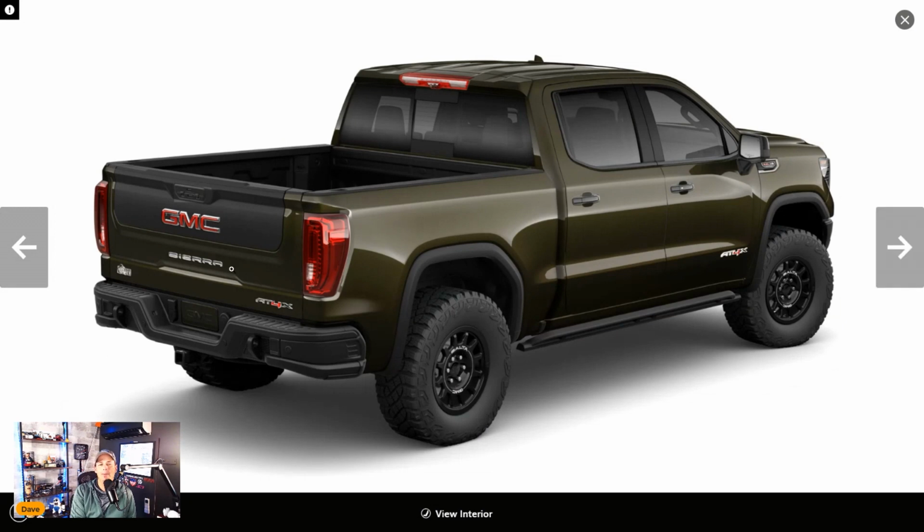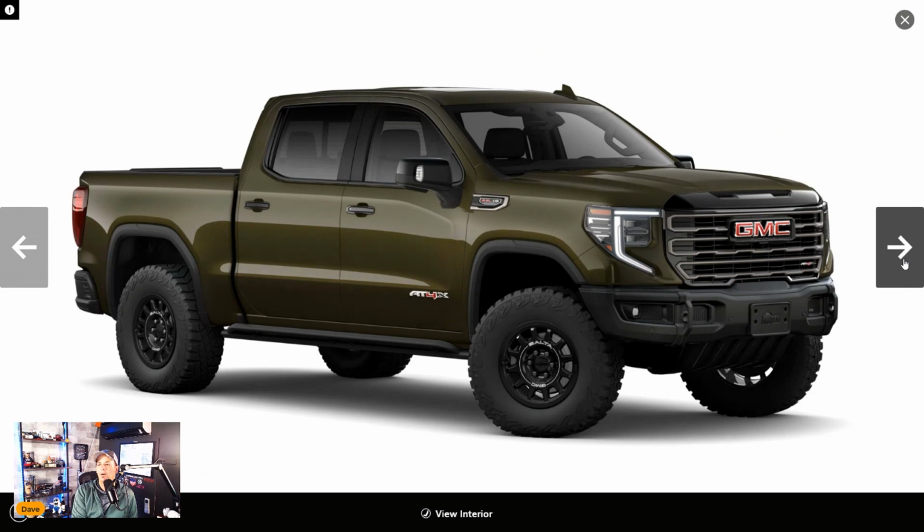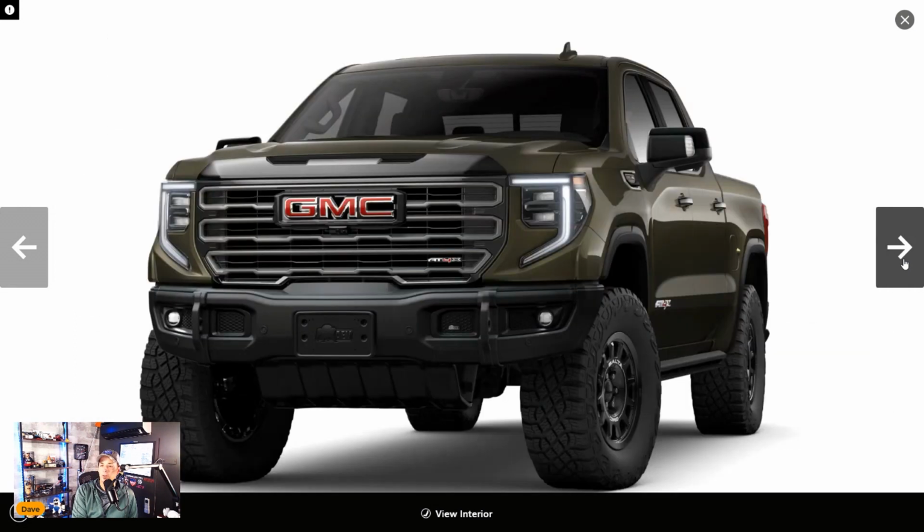And how could you not? I mean, look at this. You're getting that fold-out tailgate. It's a little different color to it. You're getting all the AEV badging. You're getting the AT4X badging. You're getting those big, beefy, I think they're Goodyear Duratrac tires they're putting on those. And it looks freaking great. And I, for one, would love to drive this vehicle.